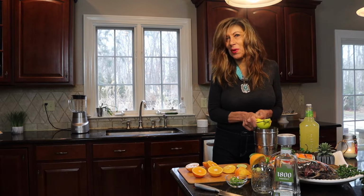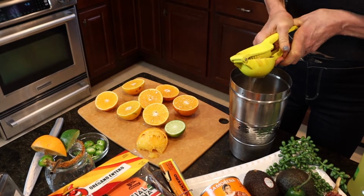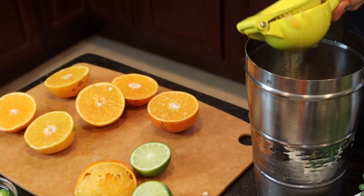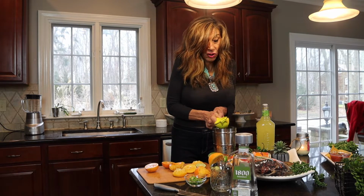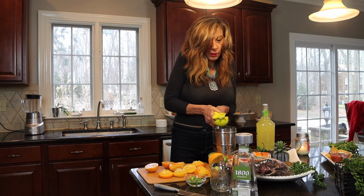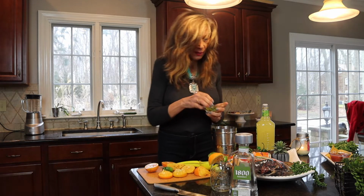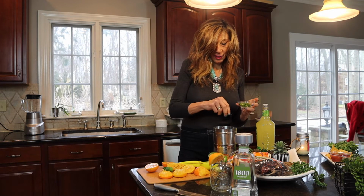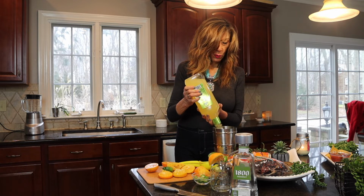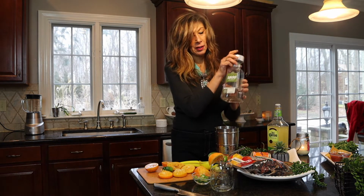What is a Mexican fiesta without a margarita? We are squeezing up some delicious, very sweet, juicy, yummy honey bells and some fresh lime, which just is the most amazing smell ever. And then we're going to put a couple jalapenos in for a spicy little kick, and some classic margarita mix with our nice fresh juice. And today's margarita is going to have some coconut tequila.